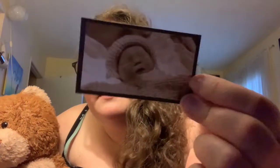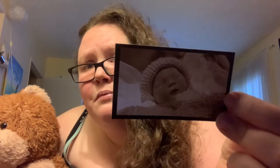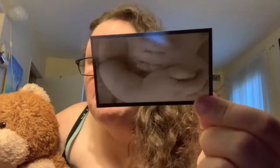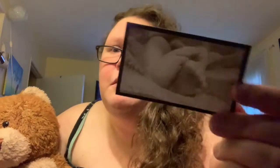Here's a picture of my son. He's so handsome, so beautiful. I miss him every day. He looks just like his daddy, and he has my little nose. Here's his little hands. And here's his little feet.